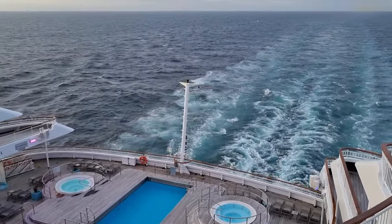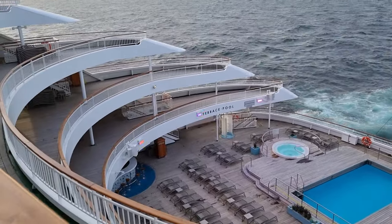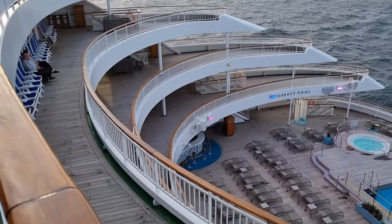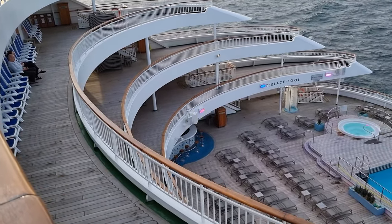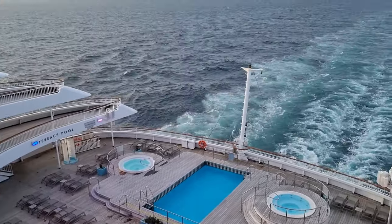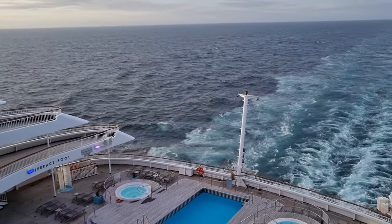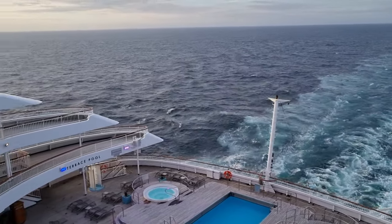So here we are, right at the aft of the ship. We're on deck 12. I love this bit with the terraces at the back of the ship. It's beautiful. Very sort of art deco. It's just gone 8 o'clock ship time, just gone 7 o'clock UK time.